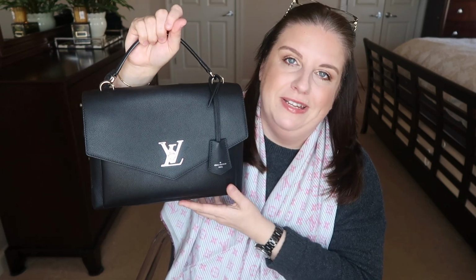And I love the pocket because I always put my cell phone in it if I use this handbag. And yeah, that's pretty much it. I love the look of it. I think it's very, very beautiful, but doesn't get much love.